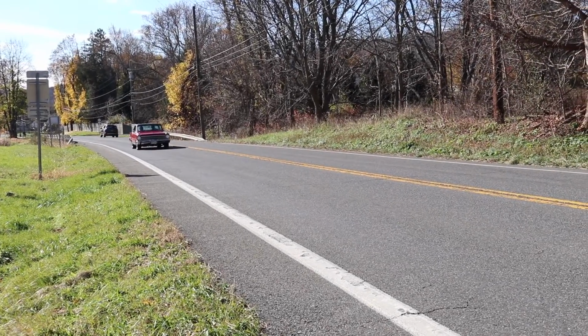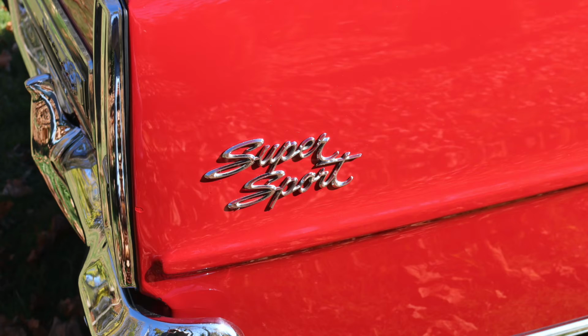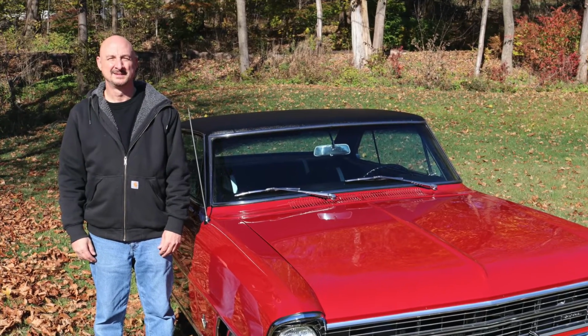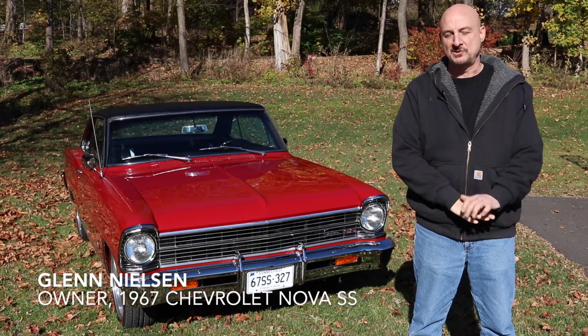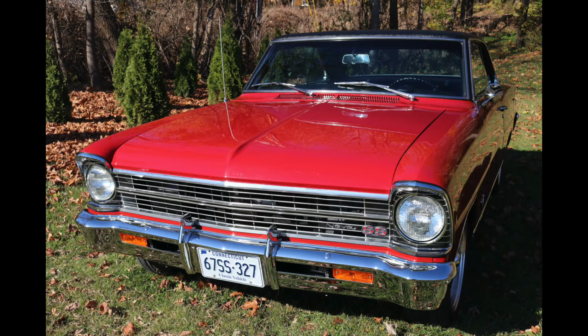It's a sporty vinyl top coupe in Bolero red, a 1967 Chevrolet Nova SS, for Supersport, belonging to Glenn Nielsen of Newtown, Connecticut. He got the Nova in May 2019, but it wasn't an easy acquisition. So I had sold another car and always loved these cars. The Nova was discovered during an internet search.